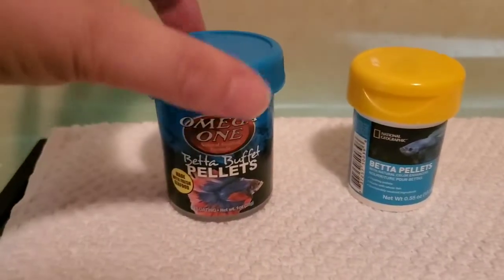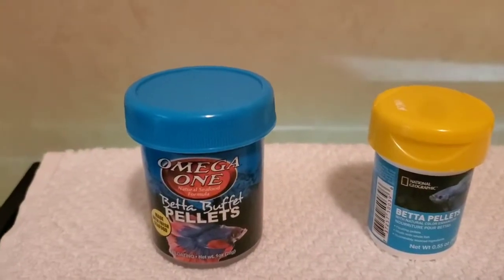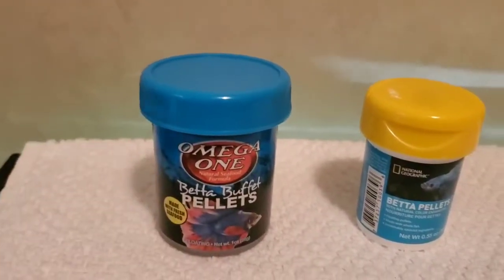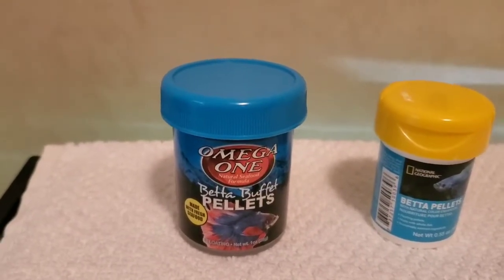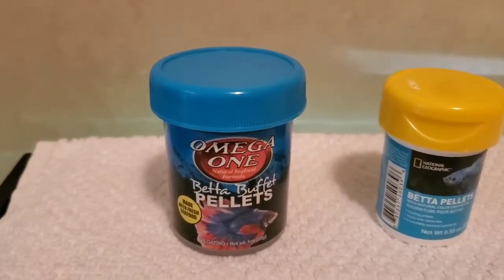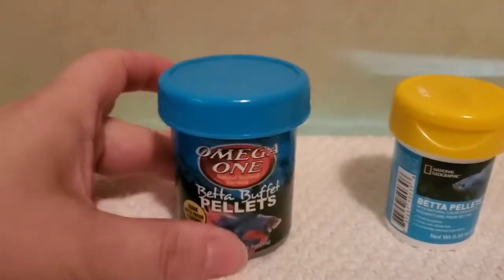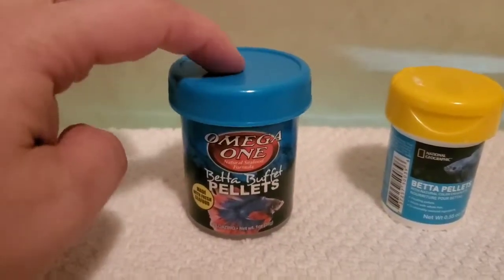So the very first one will be Omega 1. And the Omega 1, you can get this at PetSmart. And when I looked it up online, it was about $3.48 for one of these containers. Now I'm not sure if that's going to be the same price going into the store. I believe it is about $3, but I'm not exactly sure if that's actually the same price that is online. It might be a little bit less, it might be a little bit more, but I think usually these are about $3 and some change. But online it said PetSmart it was $3.48 before tax.